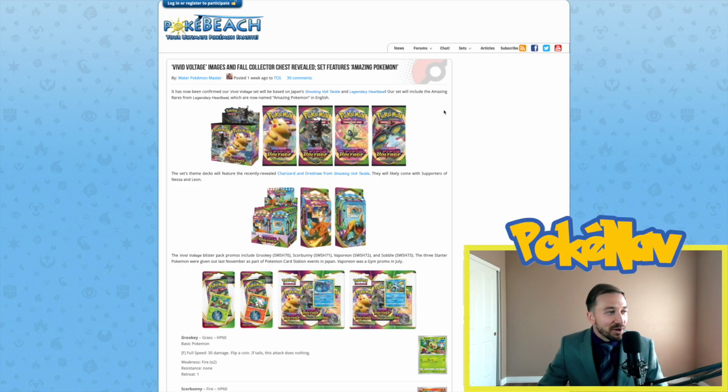All right, guys, so now that we've gone through all of the new individual cards that have been announced, we're going to get to probably my favorite announcement. It's a little bit old. It was announced about a week ago, so some of you are probably familiar with it, but we now have all of the images for the booster packs, booster boxes, theme decks, elite trainer boxes for Vivid Voltage. And I have to say, guys, they look awesome. So without further ado, let's go ahead and jump right into these.